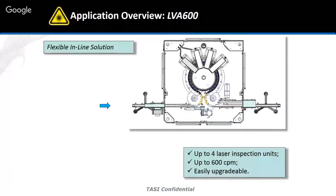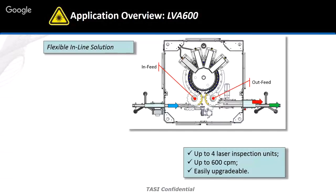So this just shows how the 4 lasers are set up in the system. Basically, the product comes down the line, it goes through an in-feed star wheel. It's then traversed through the different lasers. The test is accomplished. It goes to the outfeed, and bad products are rejected where you see the red arrow, and good products are passed down the line onto packaging with the green arrow.